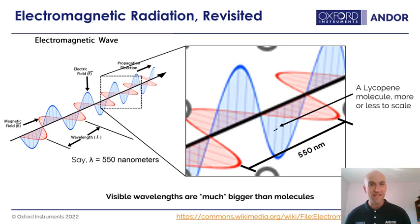Or at a closer scale. So if we were to zoom in on one of these, and this isn't really what it looks like, right? This is just a representation of the electric field and the magnetic field being at a right angle to each other, orthogonal, and having a particular wavelength and a direction of propagation, a direction that they're going that way. So the thing that I want to stress, though, is that these wavelengths, in the case of green or visible green light, are 550 nanometers from peak to peak here.